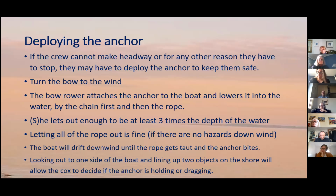And you let out enough rope to be 3 times the depth of the water. I think our anchor ropes are 20 meters long from what I remember. And we worked that out by, I suppose, the deepest that the water is going to be near us is about 5 meters. And they say to have around 5 times as much rope. So maybe they're actually 25 meters, thinking about it. And that gets your anchor at a good angle to bite in.